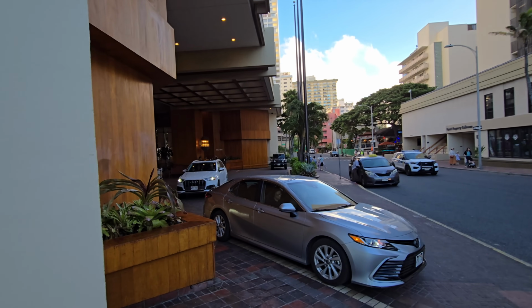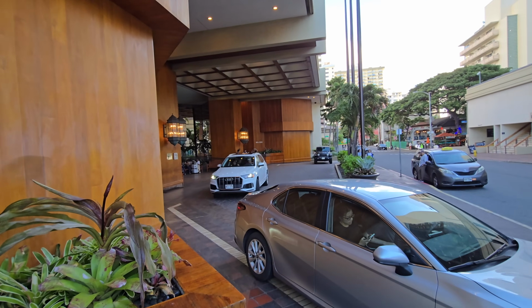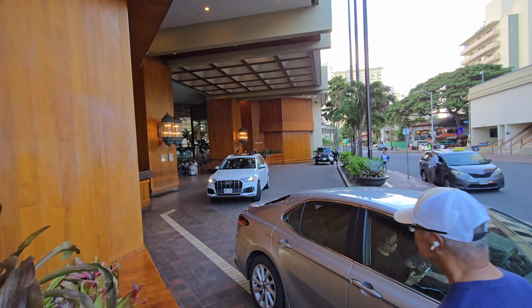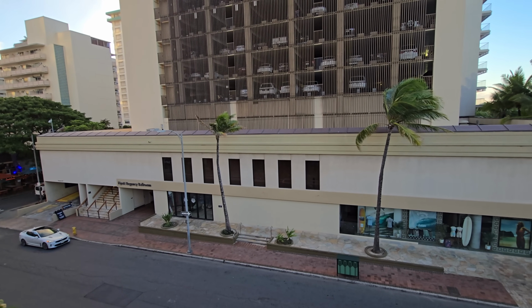Now that we know where the hotel is located and what's around it, let's come back to 2025 and let me tell you about the arrival situation. When you're arriving at the hotel, if you're coming by taxi, Uber, or you're doing valet parking, you'll arrive at the small valet entrance just off on the side. If you're self-parking, then you will park in the self-parking garage that is just across the street from the hotel.